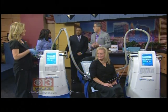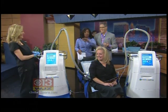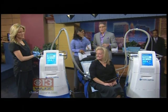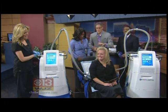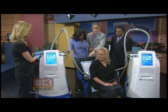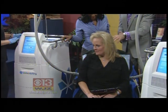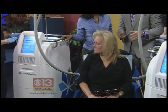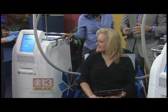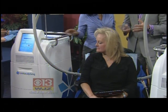I like it already. It doesn't involve surgery. It's really kind of nice because what we do is we put this applicator on a body part, and it sits there for approximately an hour, and what it does is it freezes fat cells. Those fat cells will get absorbed by the body and dissolve. And within about a month to 3 months, you start to see major effects.